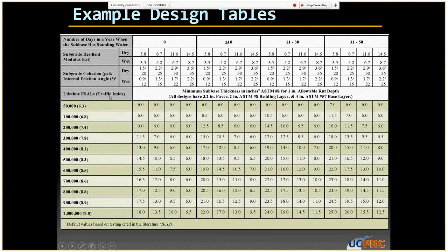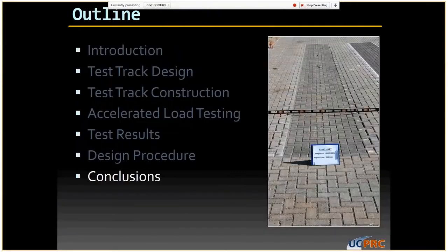And then based on your traffic volume, we go right up to 1 million easels, because we actually ran our wet test up to 1 million easels with the overload. These numbers here would then basically be your thickness. So you choose your material properties, and then you would have your thickness of your layer. So pretty simple tool that came out of it at the end of the day.